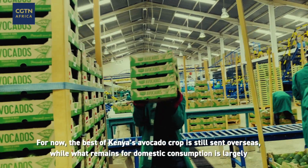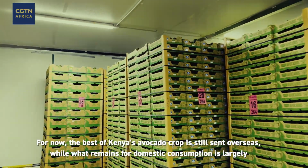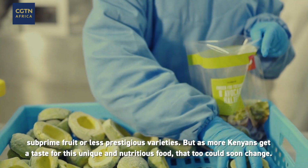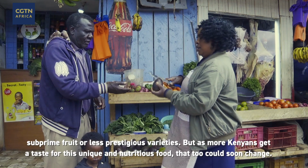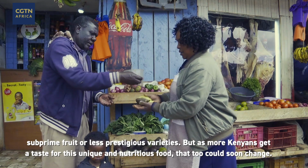For now, the best of Kenya's avocado crop is still sent overseas, while what remains for domestic consumption is largely subprime fruit, or less prestigious varieties. But as more Kenyans get a taste for this unique and nutritious food, that too could soon change.